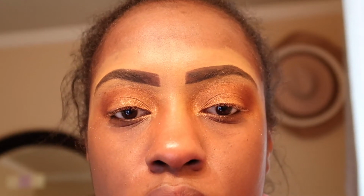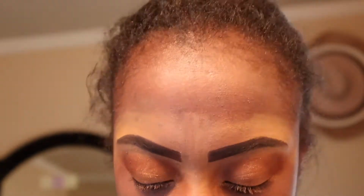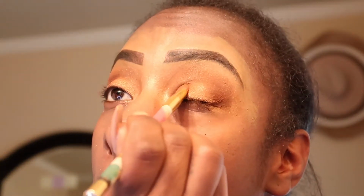Kind of add a little bit more of that True Bronze color on top of the lid, because the other colors are kind of overpowering it, as you guys can see.